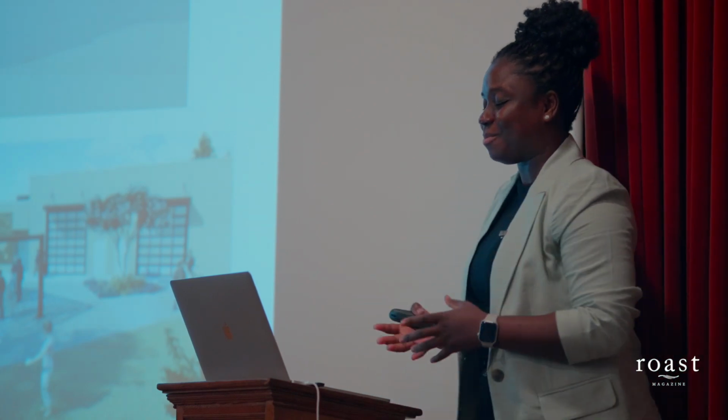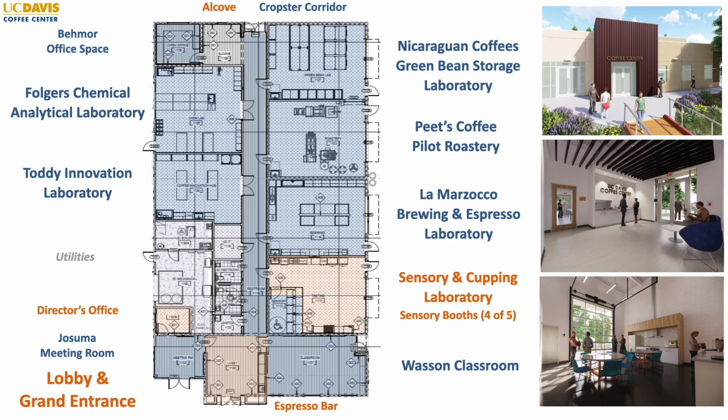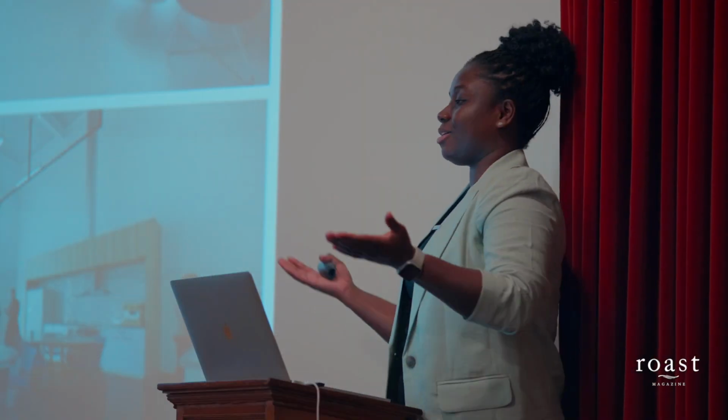So here are some finished architectural renderings of what the new building is going to look like. And as I said, our main goal is to have all the science research, everything under one canopy. We have various labs, including the Total Innovation Lab, a green coffee lab, a Pete's Coffee pilot roasting lab, and a lot more. So please do come by any day.